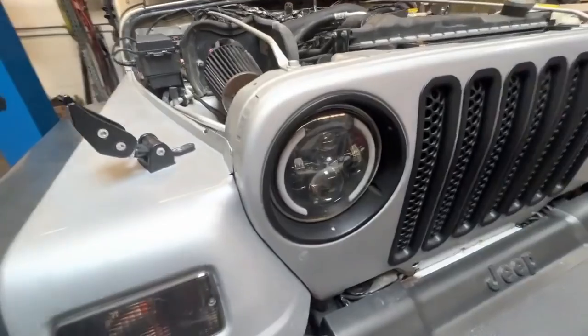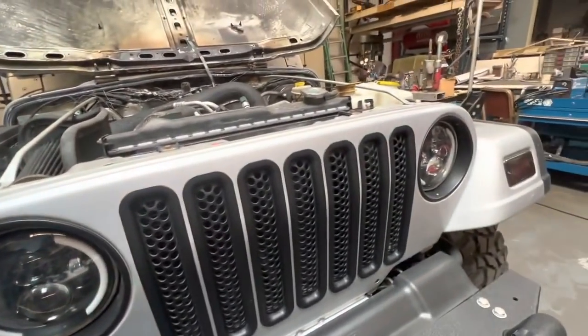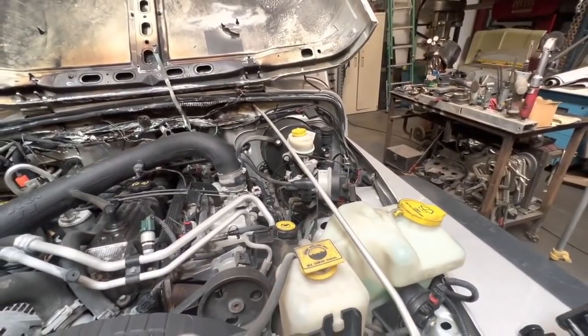I see stuff like it has aftermarket lights. It has a compressor mounted over there. Now, I'm just looking for aftermarket. I'm not necessarily knowing that this is what caused the fire.